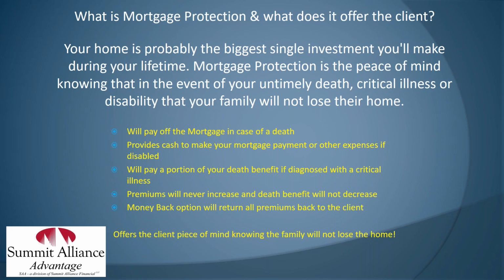So mortgage protection is going to pay off the mortgage in case of a death. It's going to provide cash. What's important about that statement is it provides cash to the insured. Not to the mortgage company or anything. So it's going to give them the money so they can decide if they need to put food on the table, pay a bill or two, take care of a medical expense, get a medication, whatever the case may be. That's at their discretion. They receive those funds. We'll pay a portion of your death benefit if diagnosed with critical illness.